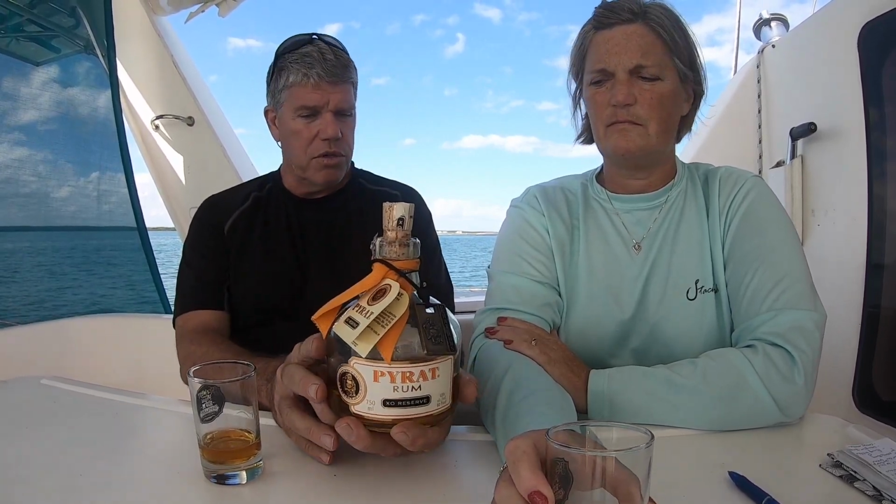Now, Pyrat was originally part of the Patron family of distillers, the people that make the Patron tequila. It still is a part of that. Yeah, it's still under that umbrella. And it is a blend. They wanted specific, different rums from the Caribbean that they blended together for their XO Reserve.